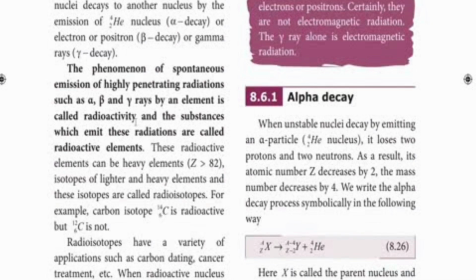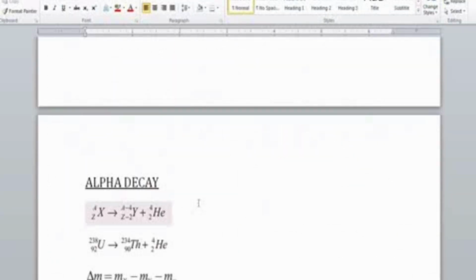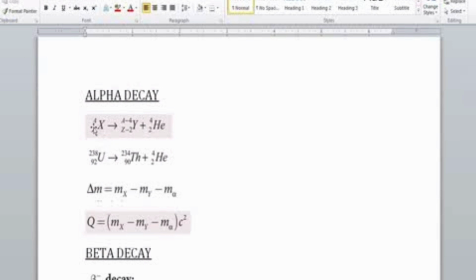Next is alpha decay. In alpha decay, the nucleus emits an alpha particle and produces a new element. So the mass number decreases by 4 and the atomic number decreases by 2. For example, uranium emits an alpha particle and becomes thorium-234, with atomic number 90, plus the alpha particle, 4 and 2. The alpha particle is emitted from the uranium.